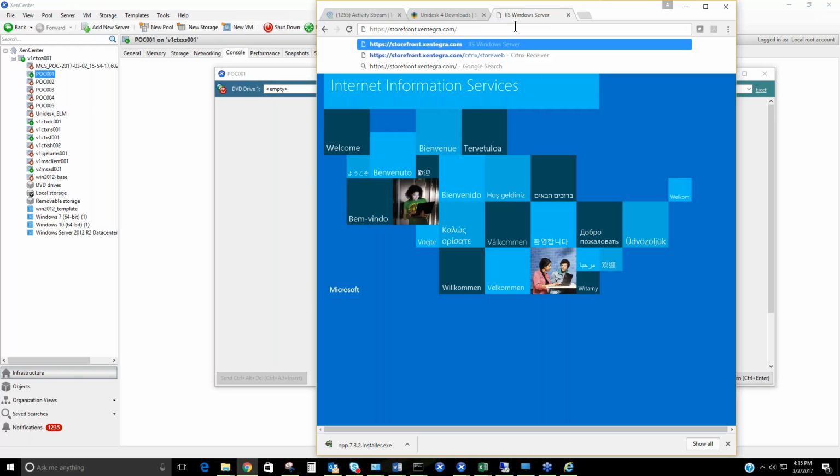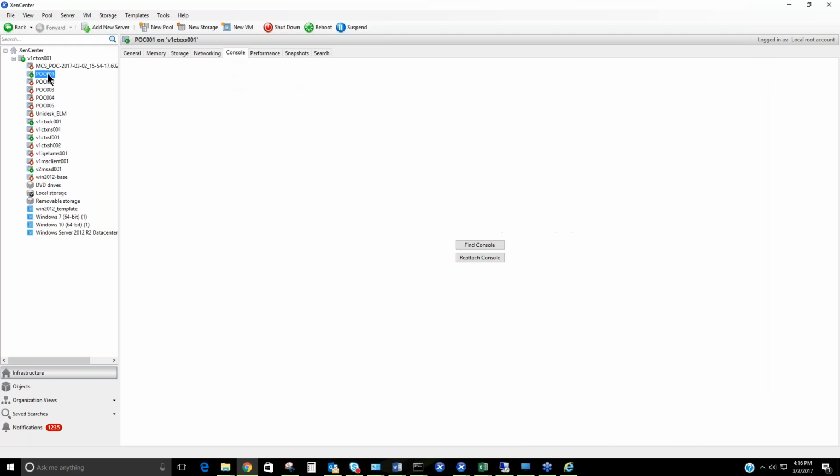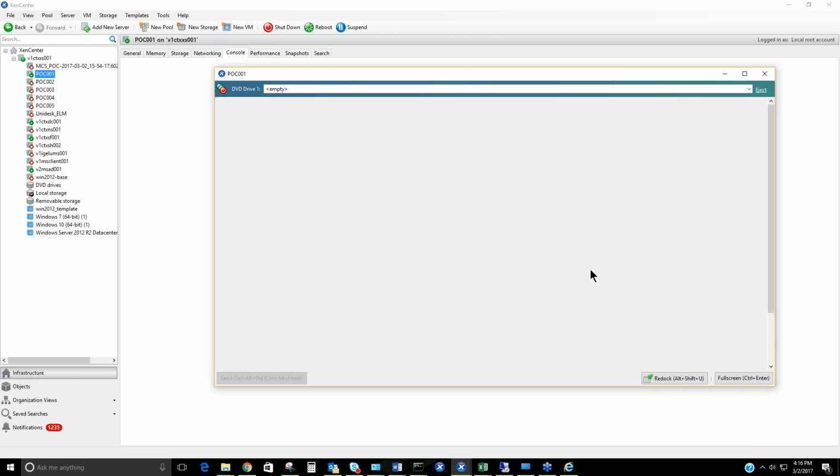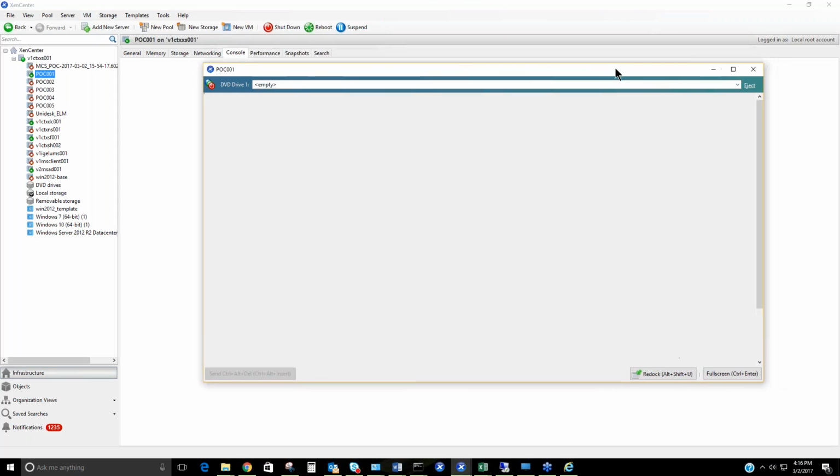So let me just go through this just to prove that what you guys are saying is right. I'm still a little confused. So here's my storefront login. I've got this machine's up. I just don't understand why I can't see the console. It's got to be something with the presentation protocol of the VNC here.